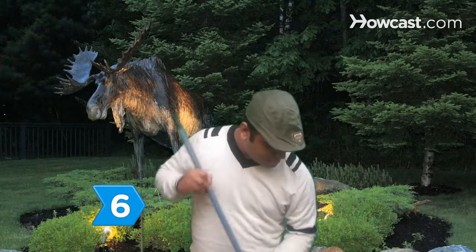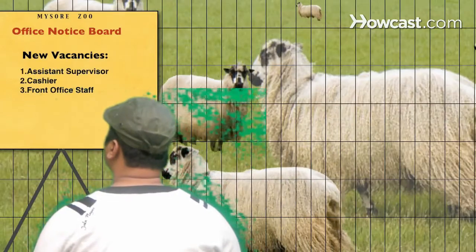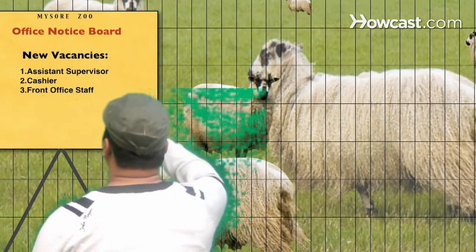Step 6. Start at an entry-level zoo job such as a park aide or grounds cleaner. You'll have an inside track for newly available positions posted by Human Resources.